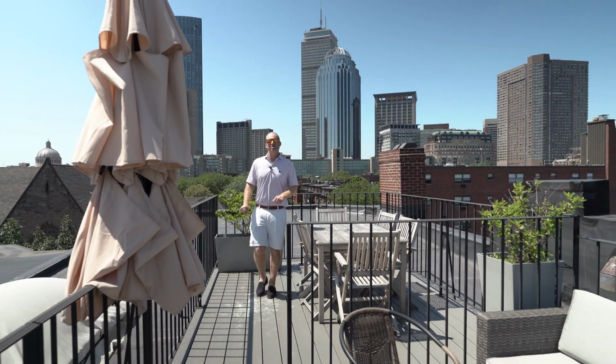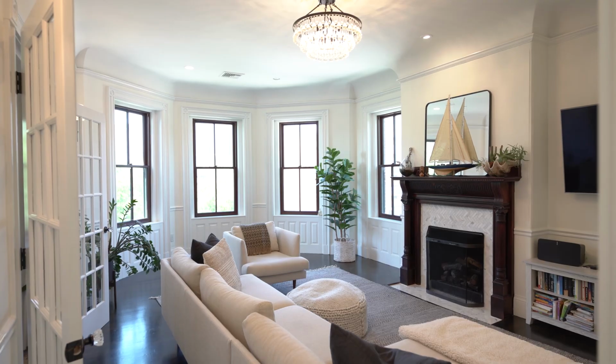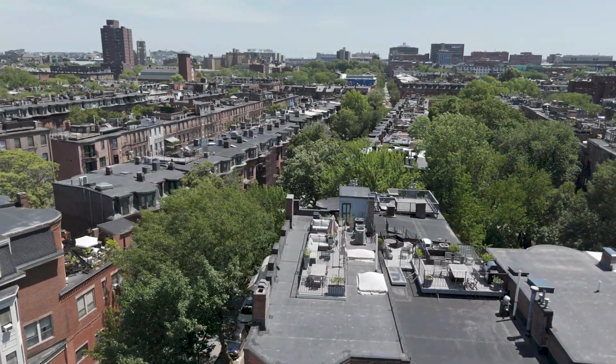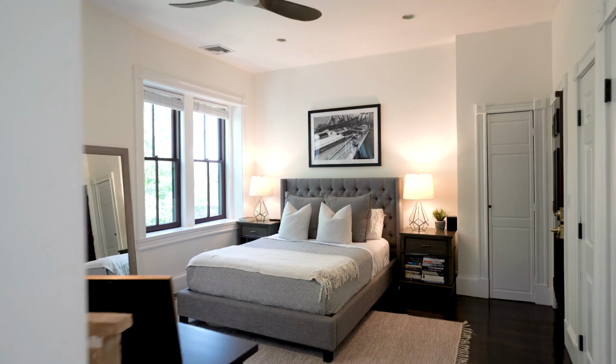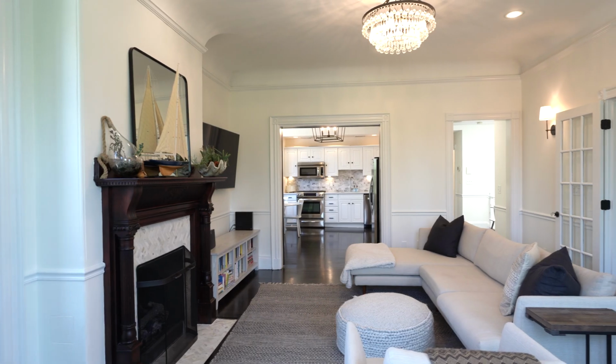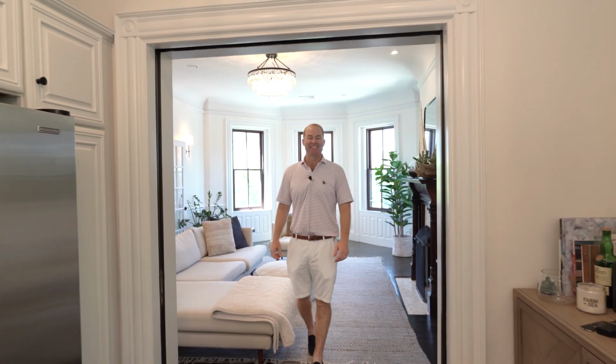Woof! 100-degree day is fitting for this epically hot Penthouse off-market sale. If you thought it was too late in the season to have more great inventory, think again. This is 3 bedrooms, 2 bathrooms, over 1,500 square feet, all on one single level of living. That's unicorn style in the South End.